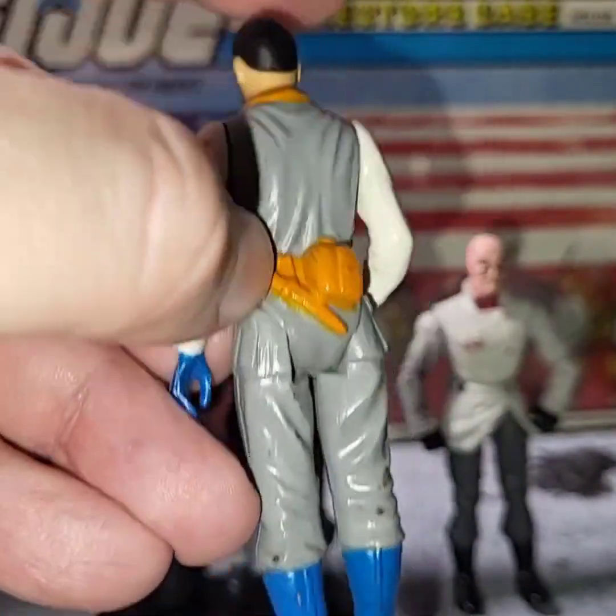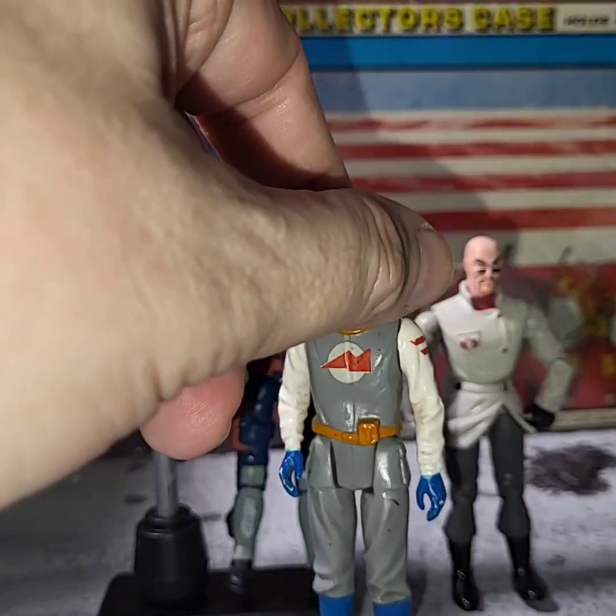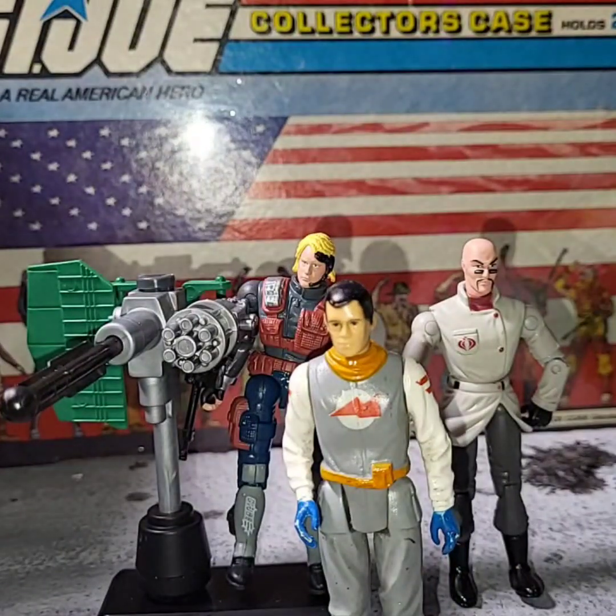So pretty cool action figure. Just one of the few Action Force figures that I do have. So I just thought I would throw him in there too. He kind of goes along with High Tech. He's a space age fella as well. So thank you guys very much for that. So let's go ahead and continue the show.